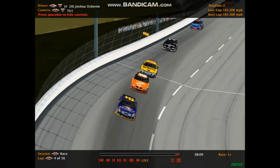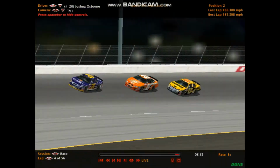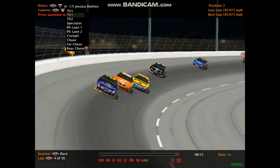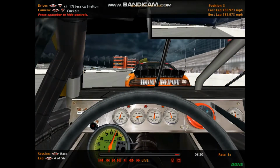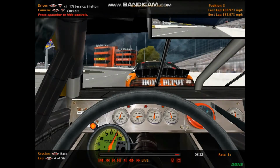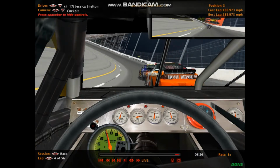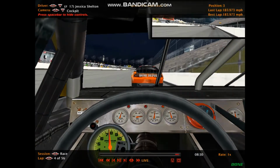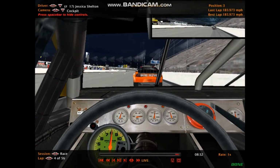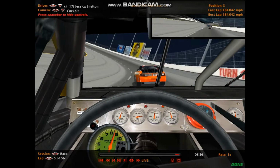We watch the battle for the lead happening now between Dunham, Osborne, and now Shelton, who tries to get around Joshua Osborne in car number 20. They come off to number 2, on board Jessica Shelton's car. Need to slow down for turns number 3 and 4 here, down to about a close 164 miles an hour. Let's see how fast they go through turns number 1 and 2.